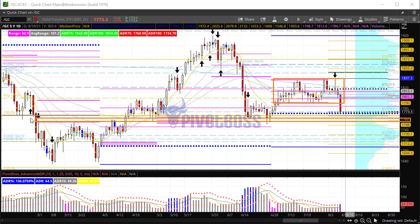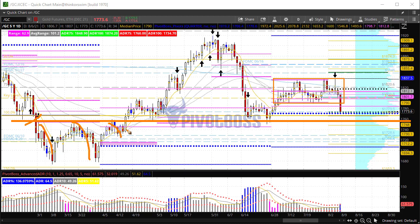That's an LVN down below. You can see how important that area is. You know, becoming resistance, then becoming support, and now we're coming in for a major test after a strong failed new high a couple of days ago. This is significant here. If it continues to sell off in this manner, expect a major test at 1760 ahead.